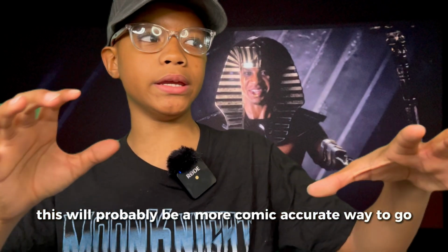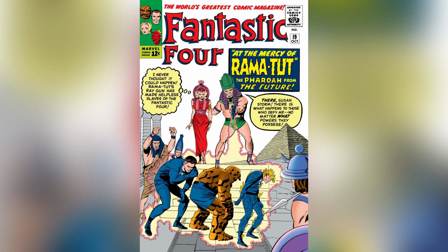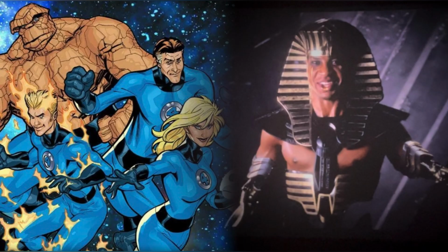This would probably be a more comic accurate way to go because in the comics, Rama-tut was, I wouldn't say stopped, but I guess you could say interrupted and had a run-in with the Fantastic Four in Fantastic Four issue 20 or 19, one of them. The Fantastic Four was trapped by Kang, and they became his servants until they broke free. But let's say, in the MCU, when he met the Fantastic Four, they did some really messed up stuff to him and ripped off his arms and his torso.